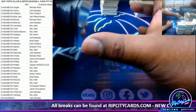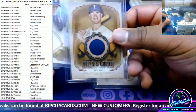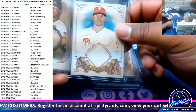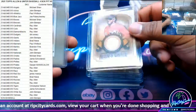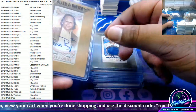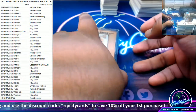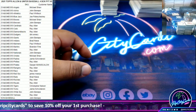And that's the break, everyone. So to recap the hits, we got Nola Phillies, Solak Rangers, Bueller Dodgers, Gurriel Jr. Blue Jays, Lee Cubs, Grisham Padres, Realmuto Phillies, Marte D-backs, Martinez Red Sox, Rodriguez for the Rangers, Mr. Bissinger non-baseball, and Hatch Blue Jays. And that is the break. Thank you all. I'll get it out to you.